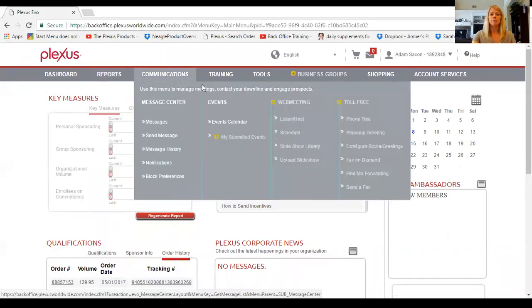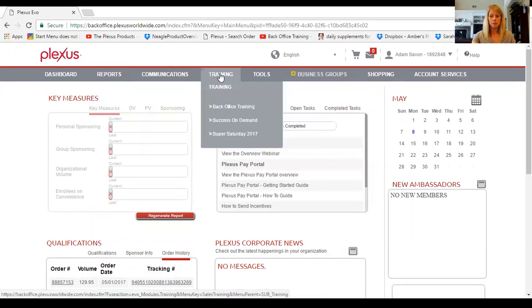And then under training, if you want some more detailed information on back office training, there is a tab here for back office training. You can look at Success on Demand. That is our kind of virtual library for a lot of helpful articles and book reviews that is available to us for free, which is awesome.